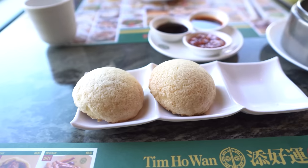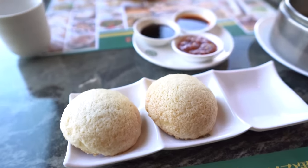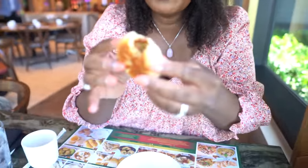Already showing up on the table are the pork buns. Look at that. They look fluffy and flaky. Now, I could have picked up some chopsticks, but I'm going to just... Hot pocket. That outer shell's crunchy. It's got the perfect amount. And see that steam coming out of there? That is good. You're right, man. That is sweet and savory.